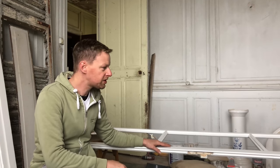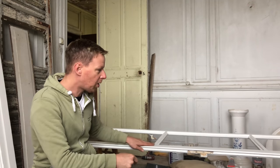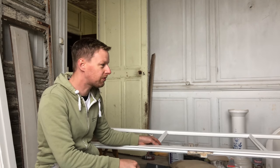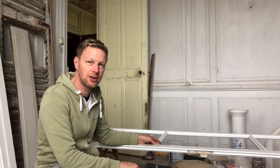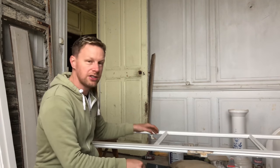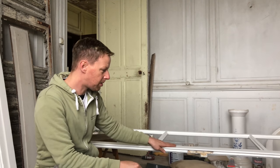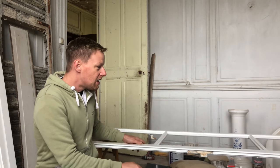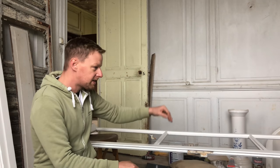So, just carrying on with these windows, I've got them all painted up now, which are looking absolutely fantastic. I can't believe how good they've come out. They almost look brand new, to be honest. With the catches that Ash has done, and them all gleaming white, they just look amazing. So next stage is to get the glass in each of them.